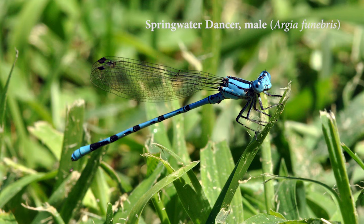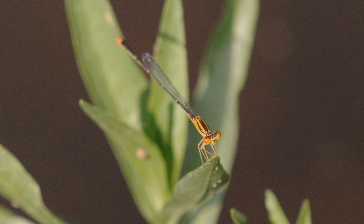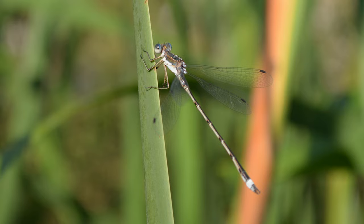Damselflies, a close relative of dragonflies, are typically smaller than dragonflies, but in relation to the size of their heads, have longer and thinner bodies. And most, but not all, hold their wings vertically rather than horizontally, as dragonflies do. Damselflies prey on mosquitoes as well, but also flies, small moths, and other insects. In the future, I will have videos for both damselflies and dragonflies that are more in-depth.